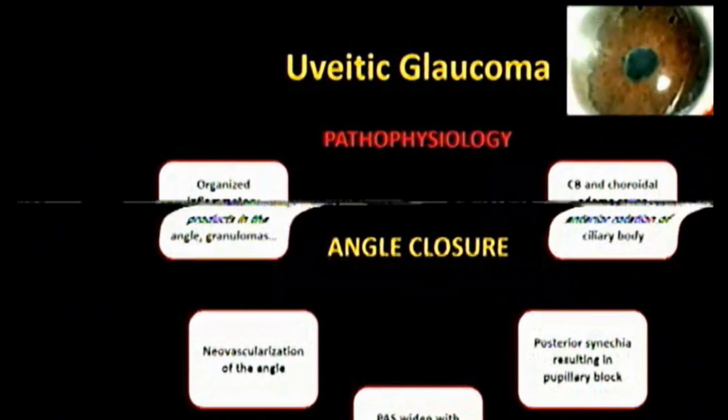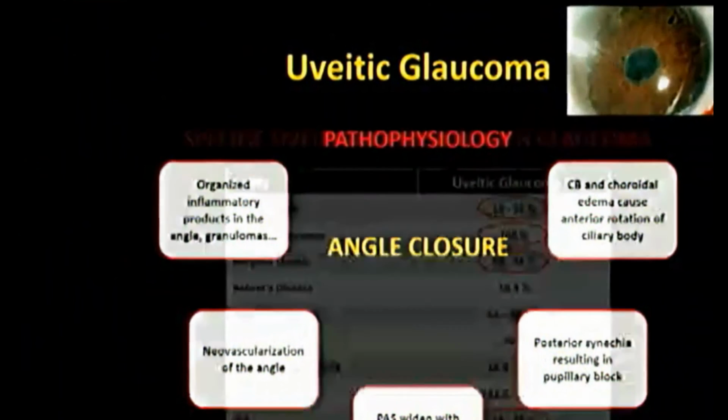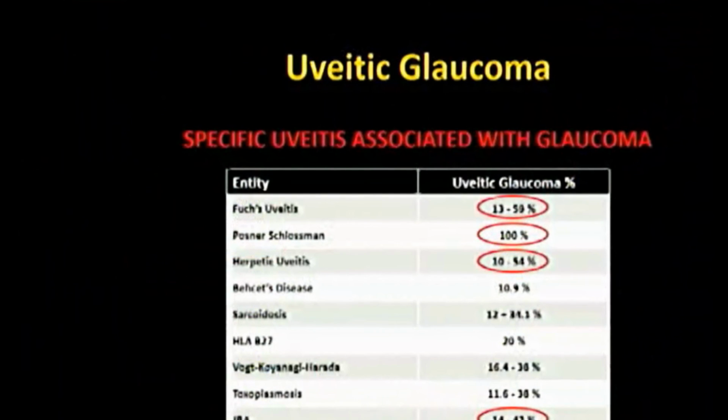While in uveitic angle closure glaucoma, there will be organized inflammatory products in the angle and granulomas with new vascularization of the angle and peripheral anterior synechiae, which will widen with time and result in angle closure. Posterior synechiae resulting in pupillary block and ciliary body and choroidal edema, which will cause anterior rotation of the ciliary body and secondary angle closure. There are some specific uveitis entities associated mostly with secondary glaucoma, mainly Posner-Schlossman syndrome, Fuchs uveitis, herpetic uveitis, and JIA.